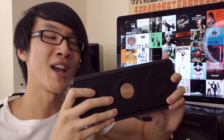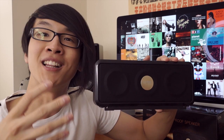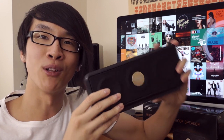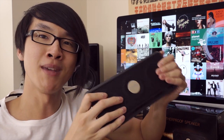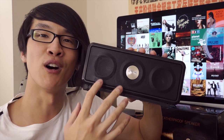In terms of weight, this unit actually has quite a lot of heft to it. It's apparently about 1.27 kilograms, which is the weight of some small laptops. So it's certainly not going to just disappear in your bag. But to me, I think the weight is a good sign because this whole thing is packed full of speaker drivers, which I'll get to in a second.